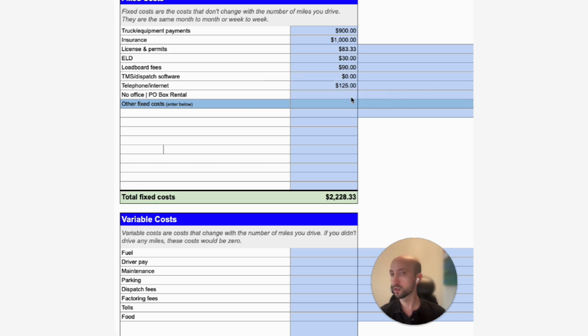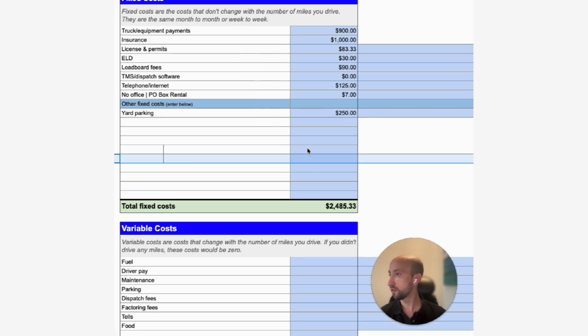I don't have an office, I just work from home, but I do pay about $7 a month for a PO box rental. Below this section, you can add in any other fixed costs that you might have. You may have different costs than me, you may have additional costs, so you can add all of them in this area. I am paying about $250 to park my truck off site near my house, so I'm going to add that in. If you run out of room here, you can always just insert a row, and then you'll be able to add whatever that cost is. You can see that it's still including all these expenses, but I don't need that there right now.